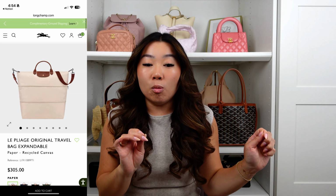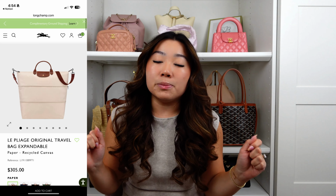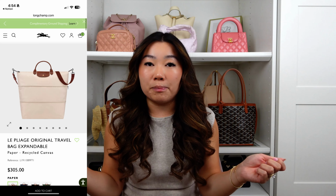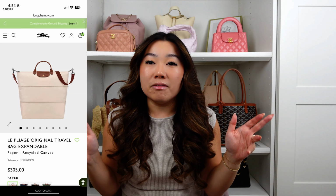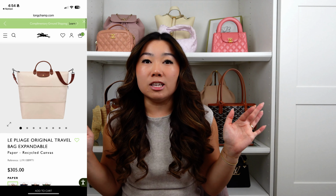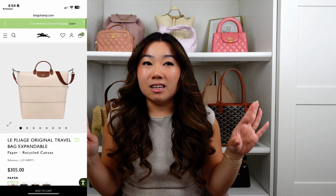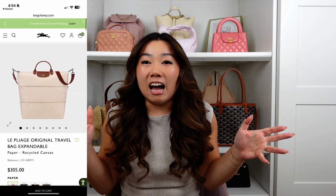I do have another one in black that doesn't expand and it doesn't have the strap. To be honest, I always use the expandable one. Even if I don't need to expand it, sometimes I'll zip it up and it fits underneath the seat of an airplane. But having the crossbody or shoulder strap is just so much more convenient than the black one that is just there. For that reason, I don't use the black one as often. It's nice to have both sometimes.